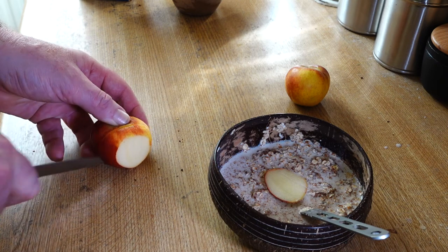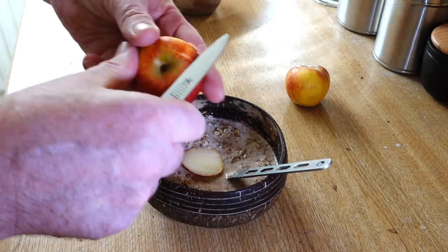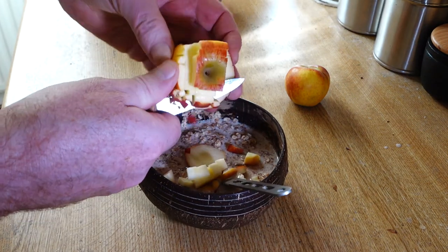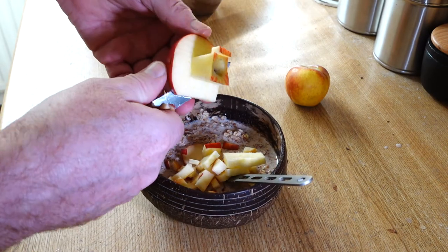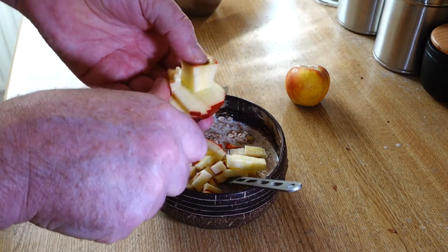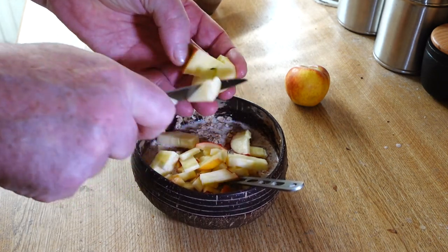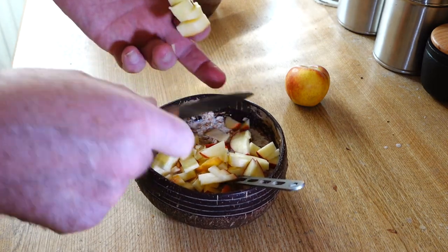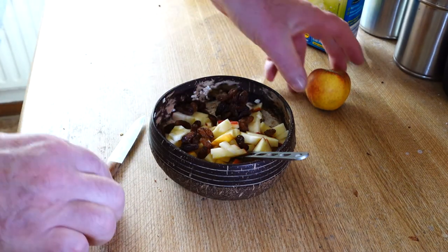Okay, let's see. Get this one, and now it's the easiest way of having your apples cut in pieces in little blocky bits, and that's how that works. And once you get used to it, it's a piece of cake. Tick, tick. There you go. And a decent handful of raisins in there.